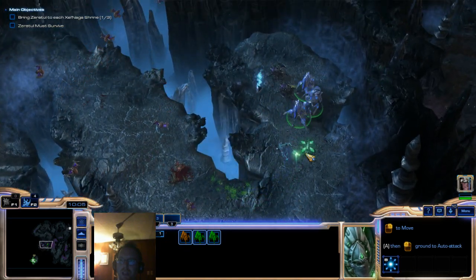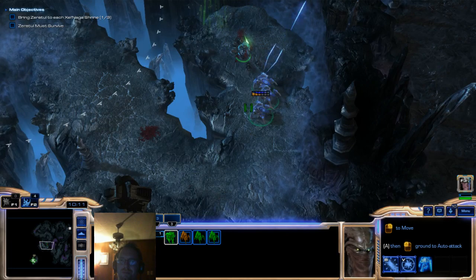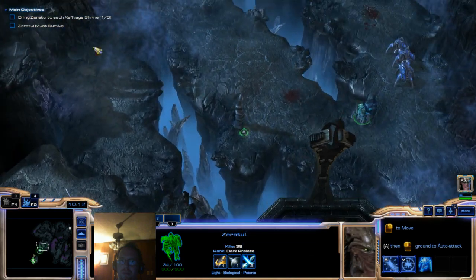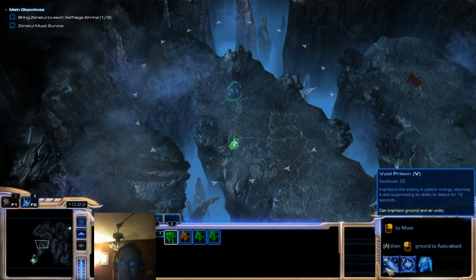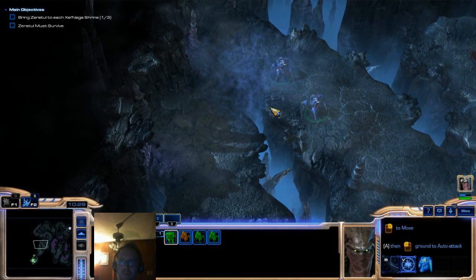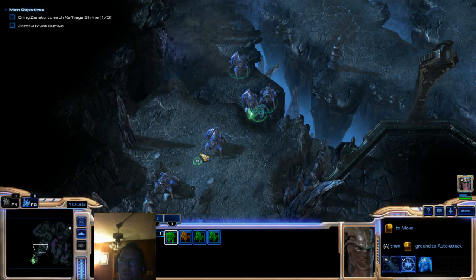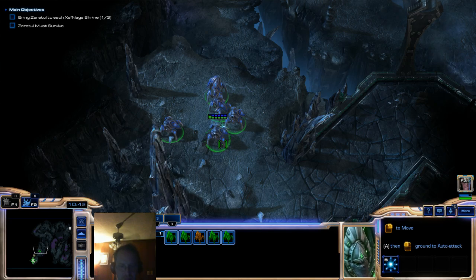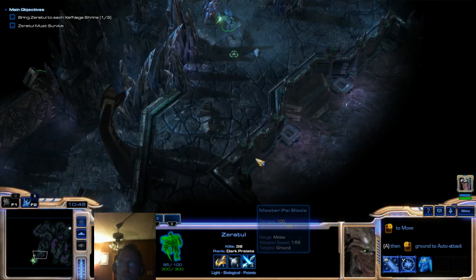No! No, they got one! I should have been keeping a closer eye on those creepers that they dropped in on me. Alright, so we're gonna take Zeratul forward and we're gonna explore.